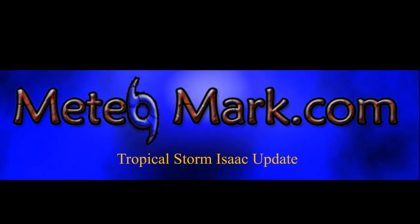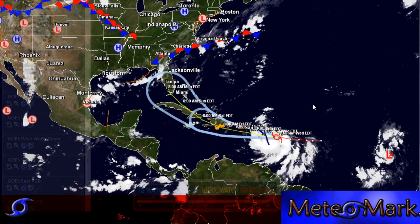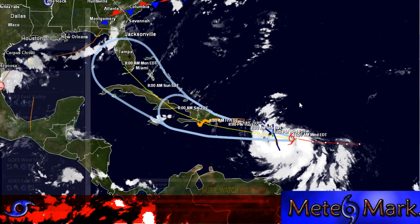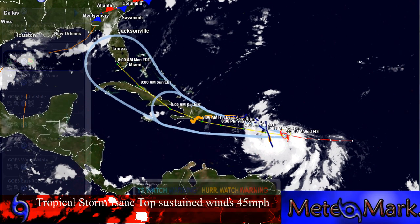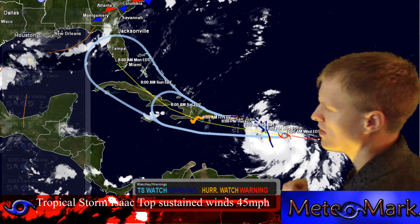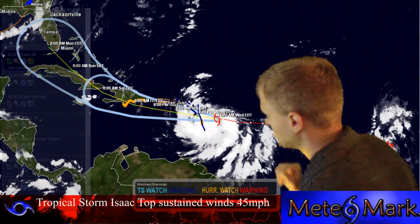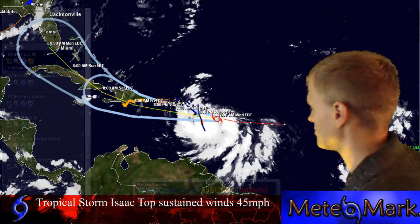An update on Tropical Storm Isaac. We have the latest information here as of 11 a.m. Top sustained winds are 45 miles per hour. As you can see, take a look at the infrared satellite picture. The storm is fairly large, so it's not just one point you're looking at.